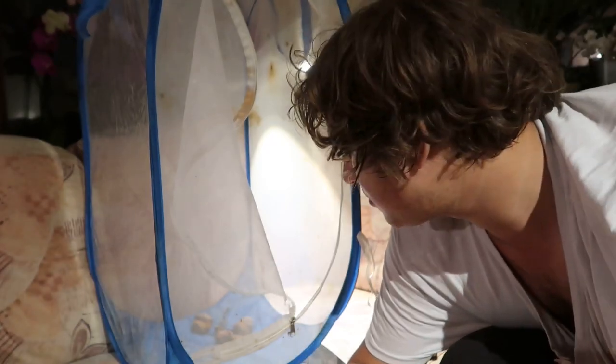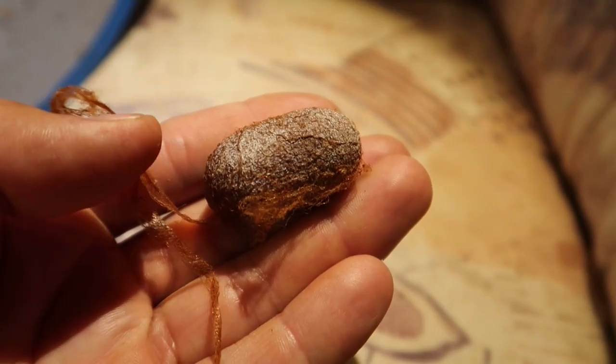So this is basically a waiting game. Cocoons should be very easy. Room temperature, make sure to spray them a little bit. Keep them humid. They will love it. Now this cocoon is certainly alive and healthy.